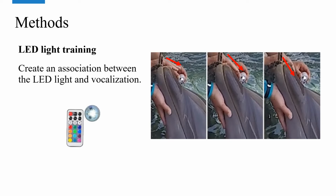And whenever the trainer does this hand signal, it is telling the dolphin to vocalize with a whistle. But we wanted to transfer this hand signal to the light whenever the light is turned on. And so when the light turns on, we wanted the dolphin to vocalize.